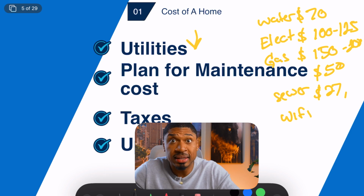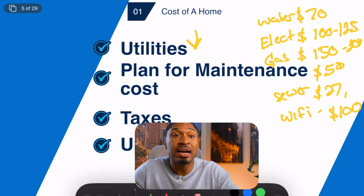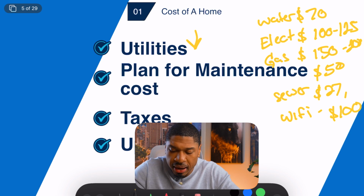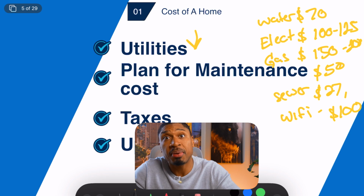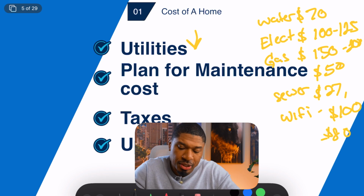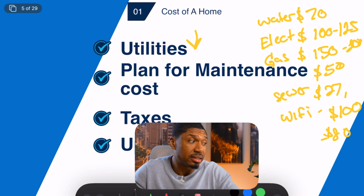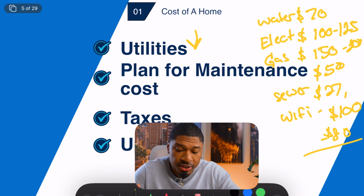Right? Now, these days you have Wi-Fi to think about. Wi-Fi is a must in our day and age. If you guys have Verizon, you're typically going to pay around $100 a month. That's what I'm paying right now, $100 a month. If you guys go the Spectrum route, you may pay $80 a month. Personally, if it's me, I will go Verizon Fios. It's a way better internet service and provider. So that's something that you guys have to pay attention to and you guys have to budget for.